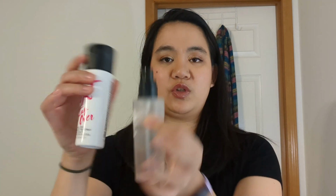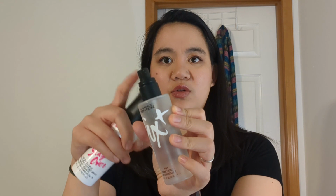Okay, I have a few ideas coming up. Let's go into, okay, here's another easy one. I am using my MAC Fix Plus right now, and I realized I hate the nozzle on it. So I actually had the nozzle from the Fix Plus Stay Over, and as you can see, I swapped the two. This bulky one was originally on the Fix Plus, and this thinner one was originally on this one, and I already swapped the two.